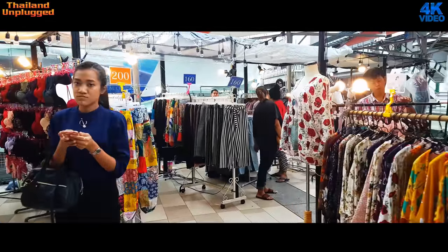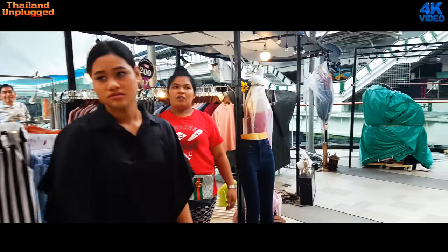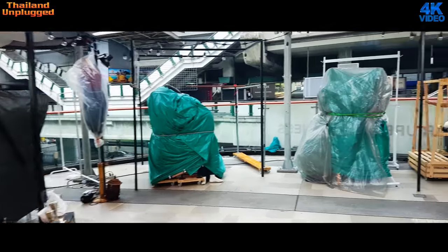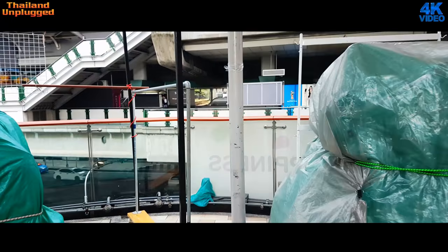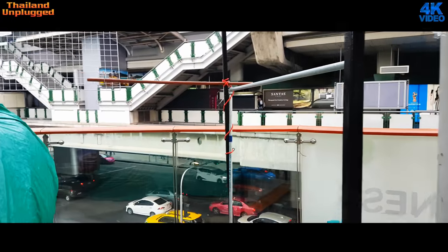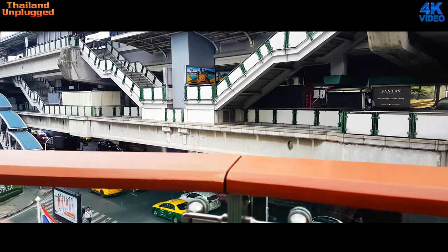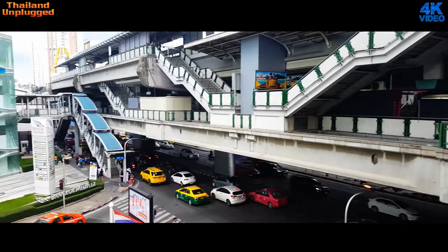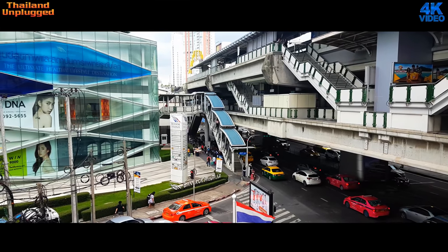Oh, look, they've got bikinis, striped pants. That looks like a nice little market. Let's go and have a look at Ekamai Station. Just through here. There you go. How's that? The noise is so loud here. Yeah, that's Ekamai Station. Just get off at Ekamai Station and get to the Gateway.